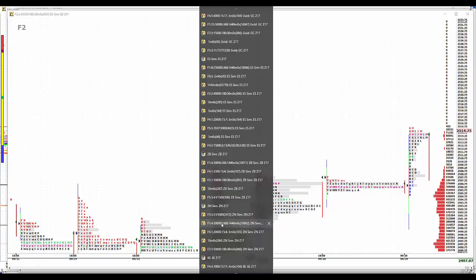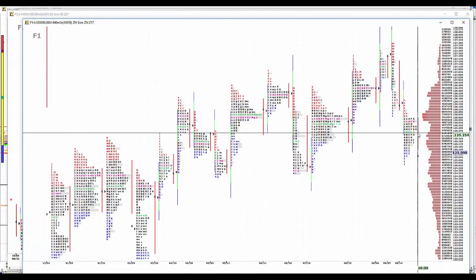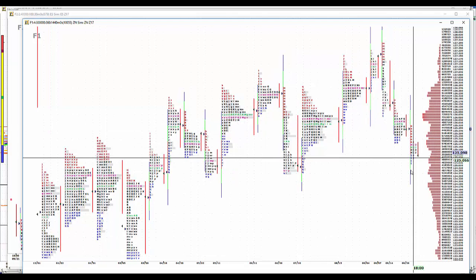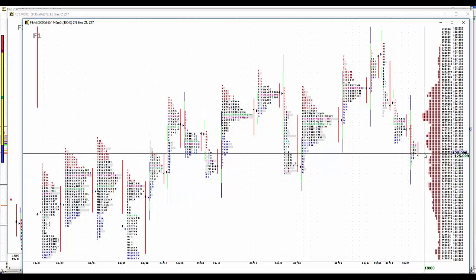Looking at the note, today was a pause day. We figured that. Market's still in a sell mode. Stock market's going up. Economy's going to get stronger. No need to own bonds.